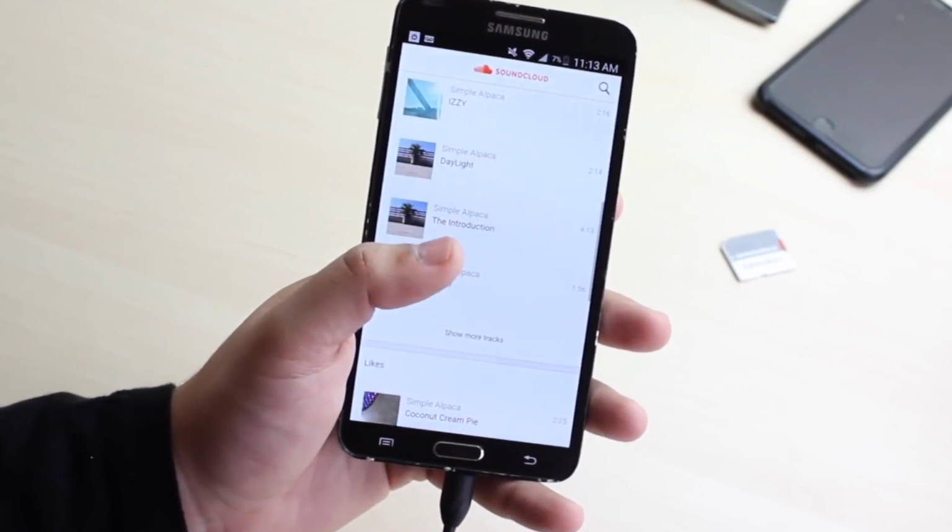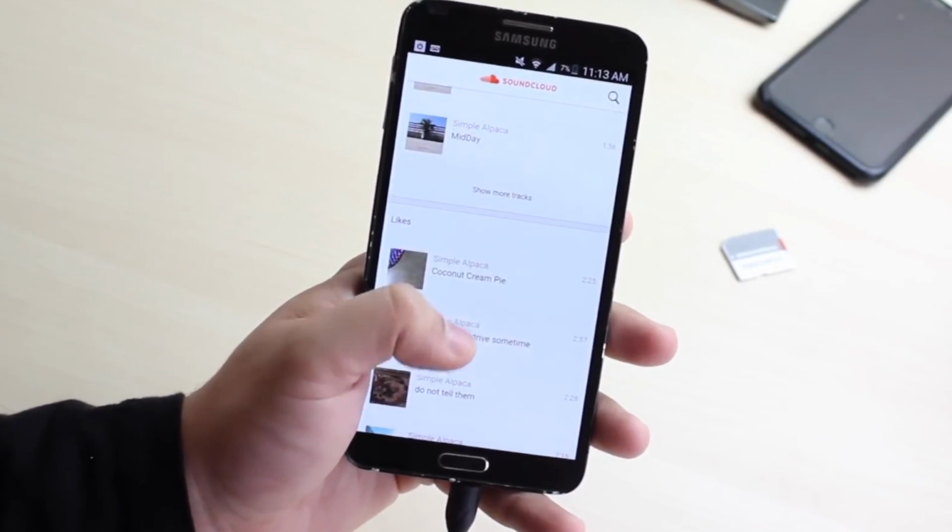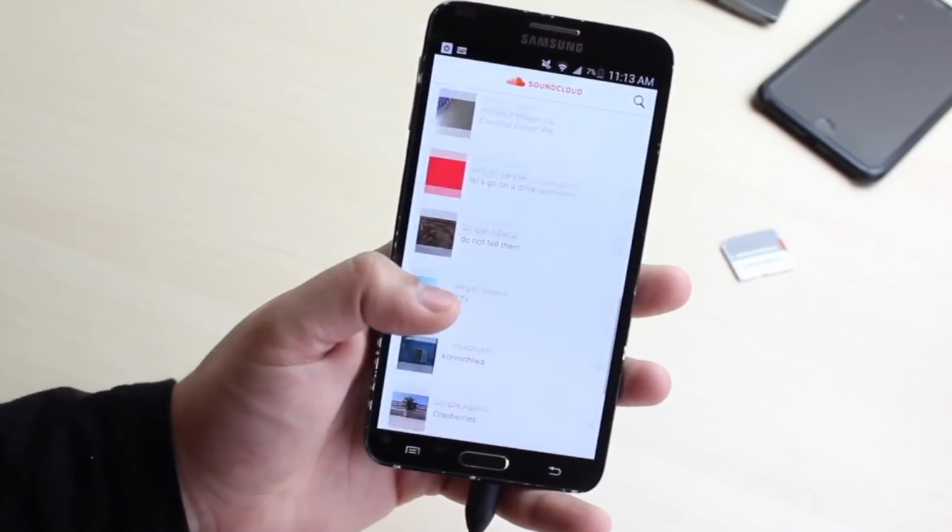I think the most watched one was the Galaxy S7 in terms of the Android realm. So that's pretty interesting. A lot of people like Samsung and there's nothing really wrong with that.